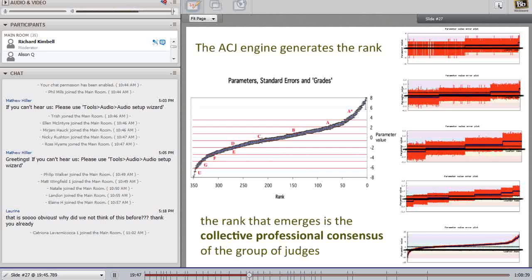It's important to recognize that the 350 portfolios are sitting in one space. One web space, and all of our judges were dipping into and being given pairs to assess from that pot. So what emerged from that rank is the collective professional consensus of all the judges.